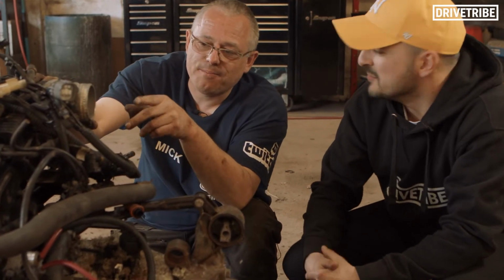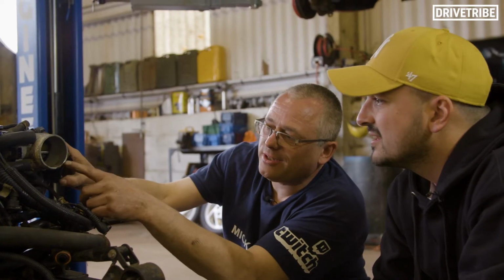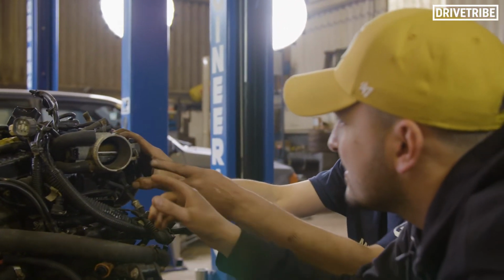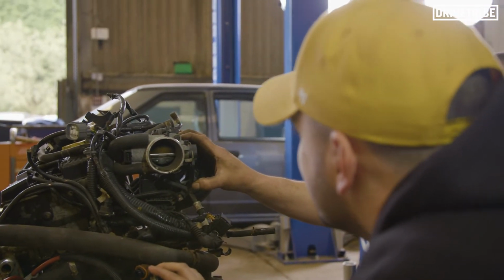Very nice. So I was talking to Rover Joe, a guy on my Twitch stream earlier, and he explained to me how Rover limited the power of the 1.4 K series. Why did they need to limit the power? I don't really know, but the way they did it was through limiting the amount of throttle flap opening in the inlet. So instead of that throttle disc opening completely, it was barely open.